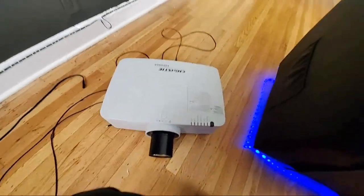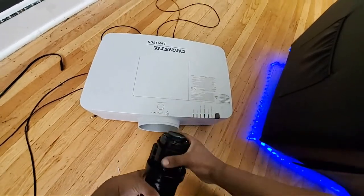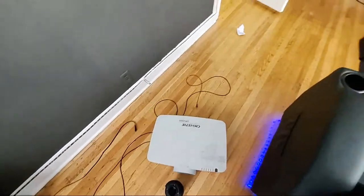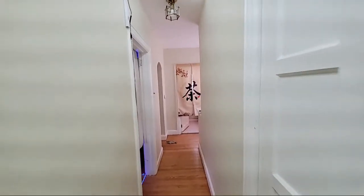I was supposed to get the bendy stand. I know, I forgot. I keep forgetting to get it. I want to hold it this way. That's it. That's all I've got to do. When I get my new one, put it in there, done. Same way. Lock it in, done. That's why I like those.